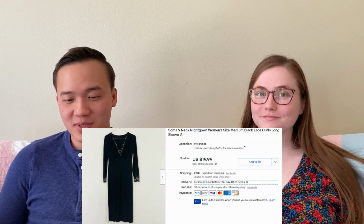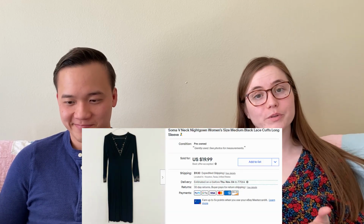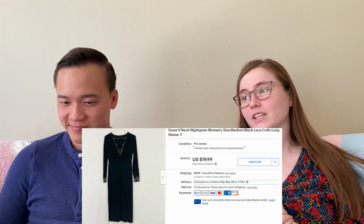We sold another Soma nightgown. We sold it for $29.29 on eBay. Yeah, so this one was in really nice condition. It was actually a really nice nightgown. It had long sleeves, it had a V-neck, and it had lace on the V-neck and on the sleeves. And it was really long. It was a nice one. So I was not surprised that it sold as quickly as it did.